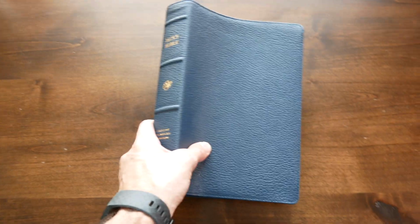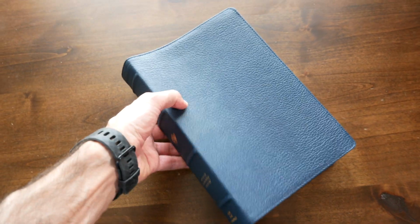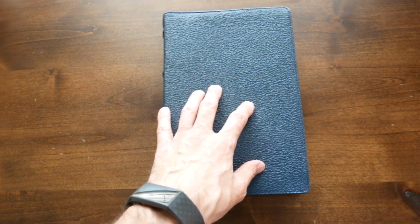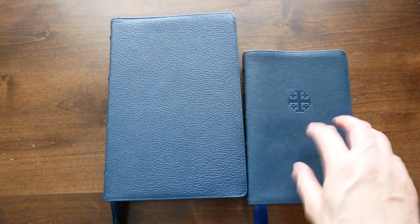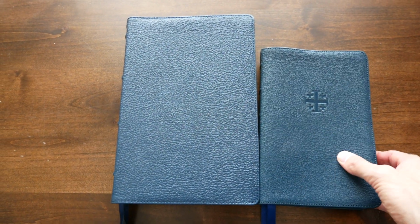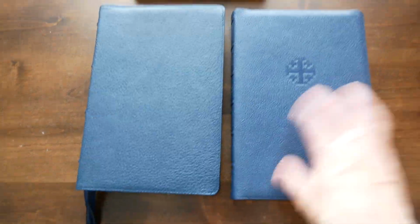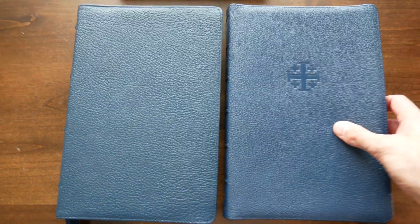And one of the first things that really caught my eye was this blue. I really like this blue. I wasn't too sure if I was going to like it because in some reviews it looked very dark, but actually it is not that dark. I can put it here by my PSQ, the New King James Schuyler PSQ, personal size quintel. And this blue is similar to the blue of the New American Standard Thinline, how they call it. It's very close. There's a difference, of course, but the color is close.